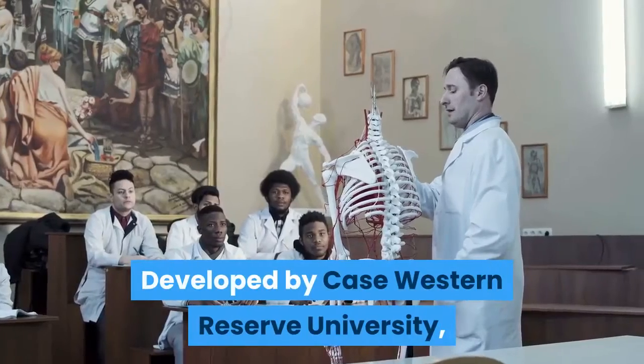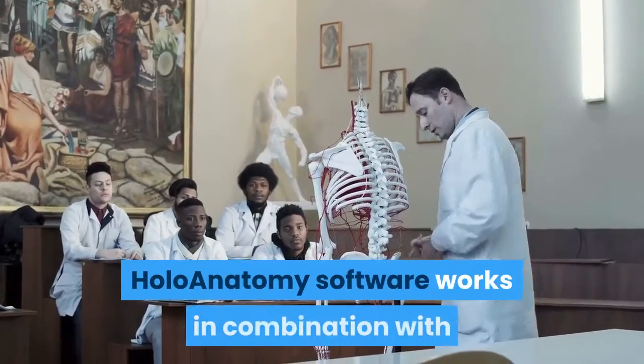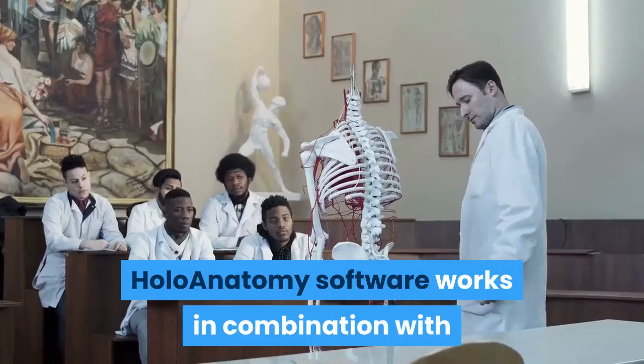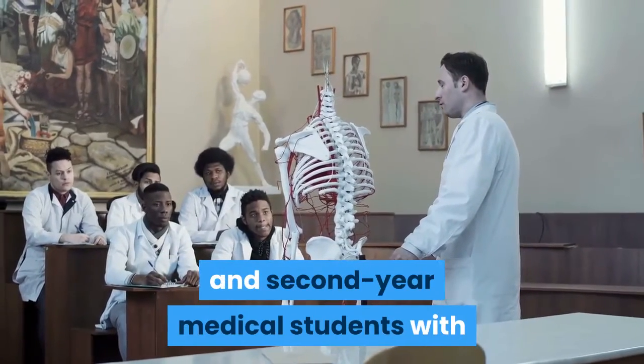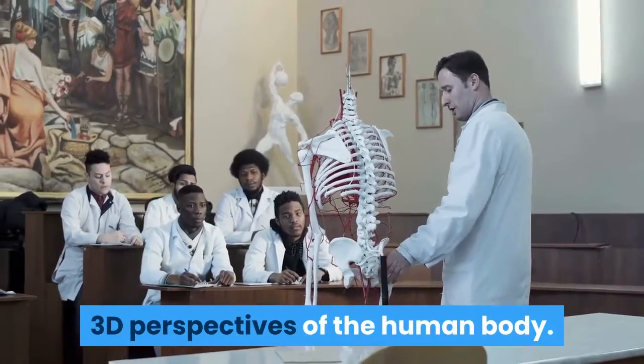Developed by Case Western Reserve University, Holo Anatomy software works in combination with Microsoft HoloLens AR headsets to provide first and second-year medical students with 3D perspectives of the human body.